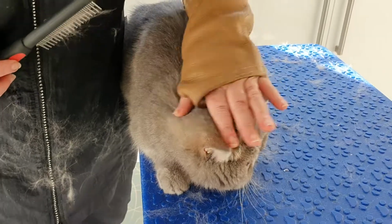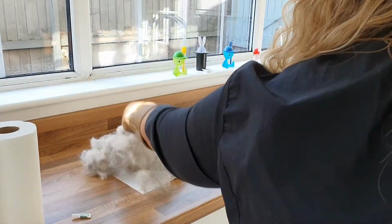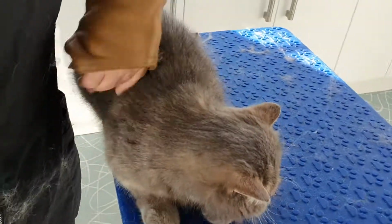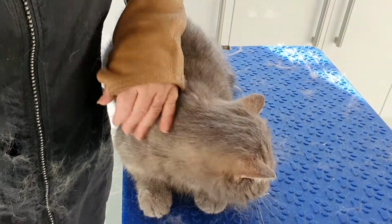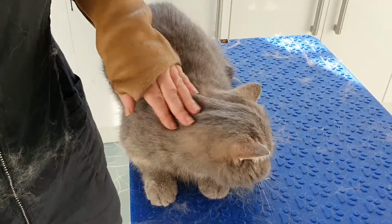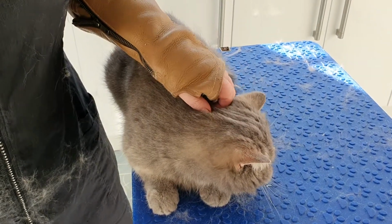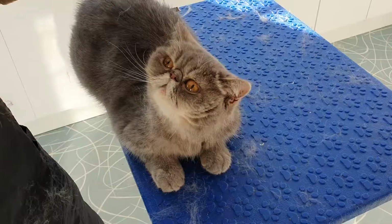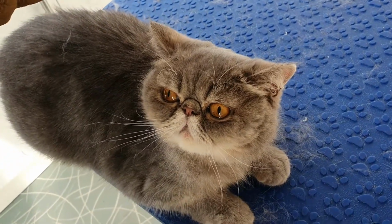So that's Pearl done. She's had her brush through, got a lot of hair from her. You can see that pile there. All that's dead hair. And she's feeling a lot nicer, her coat's a lot better. Come on, Pearly, come and look at the camera. You good girlie? You just want to go back in your basket now, don't you? Oh, look at that. Good girlie.